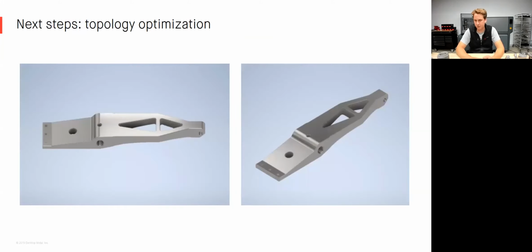Next steps, they're looking to do some more topology optimization. And this is kind of what I was talking about earlier with the justifiable complexity.